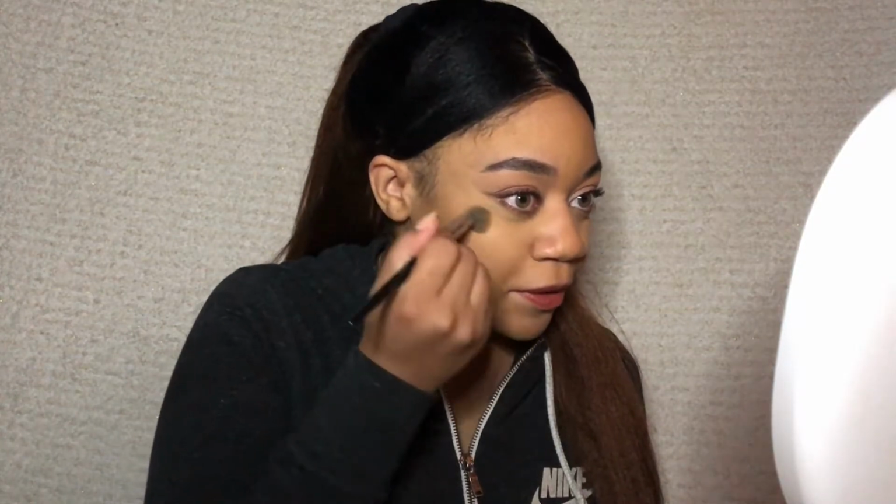One of the things I love about this concealer though, it blends in so beautifully with my skin. Ooh, looking all pretty. Okay, I'm gonna go in with just a tad bit more under my eyes, and I'm actually gonna blend that out with my beauty sponge. Okay, so we got the concealer down. It's looking all right. We're looking good.